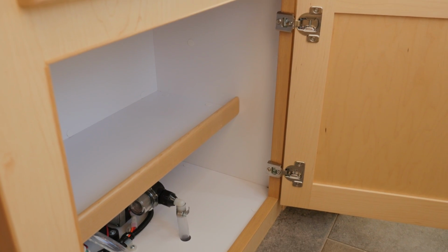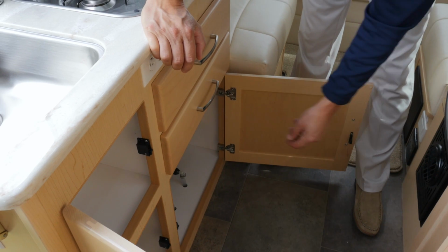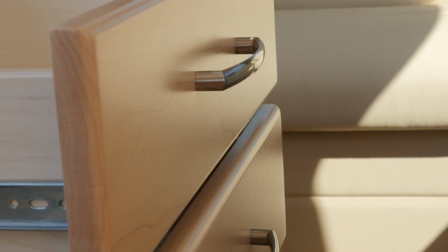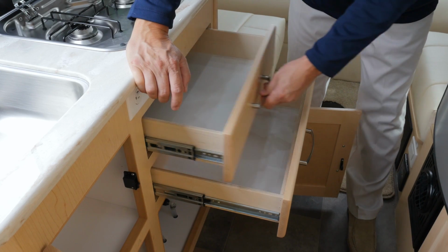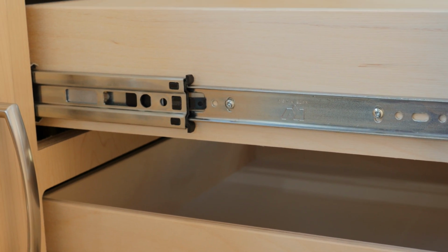This also gives you easy access to your water pump when it comes time to winterize. And as we work our way up, we also have 2 pull-out drawers. Now these feature Baltic birch drawer boxes and solid stainless steel ball-bearing drawer glides.